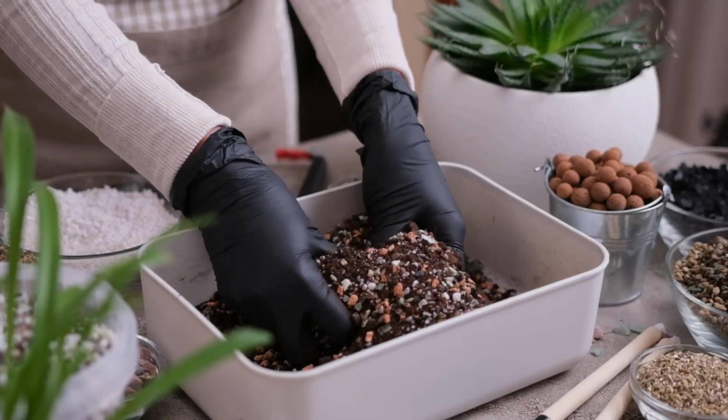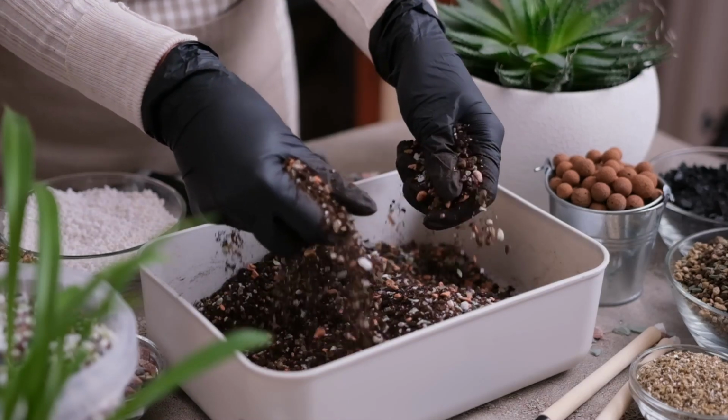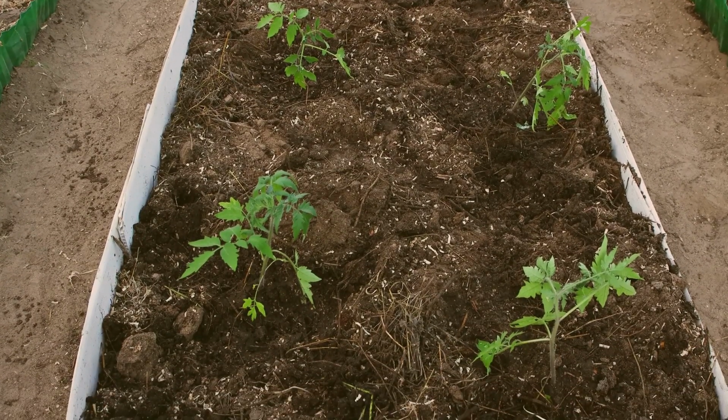The Amish have turned seed starting into an art form that produces stronger plants while saving enormous amounts of money. Their techniques create seedlings so robust they outperform expensive nursery plants while costing pennies to produce.